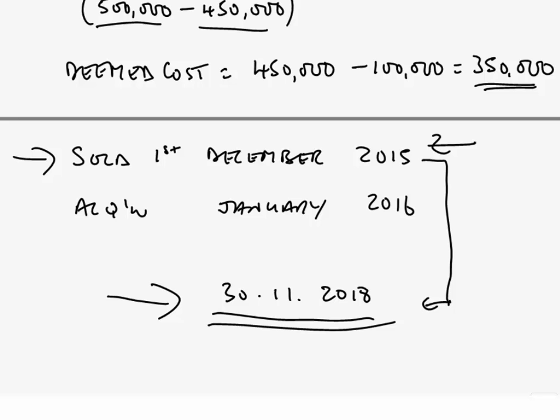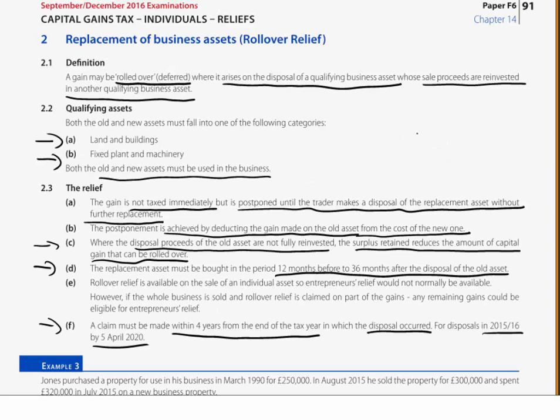Okay, so we've now dealt with full rollover and partial rollover. Again, just looking at the notes that we've got here, we've dealt with all bar one of them.